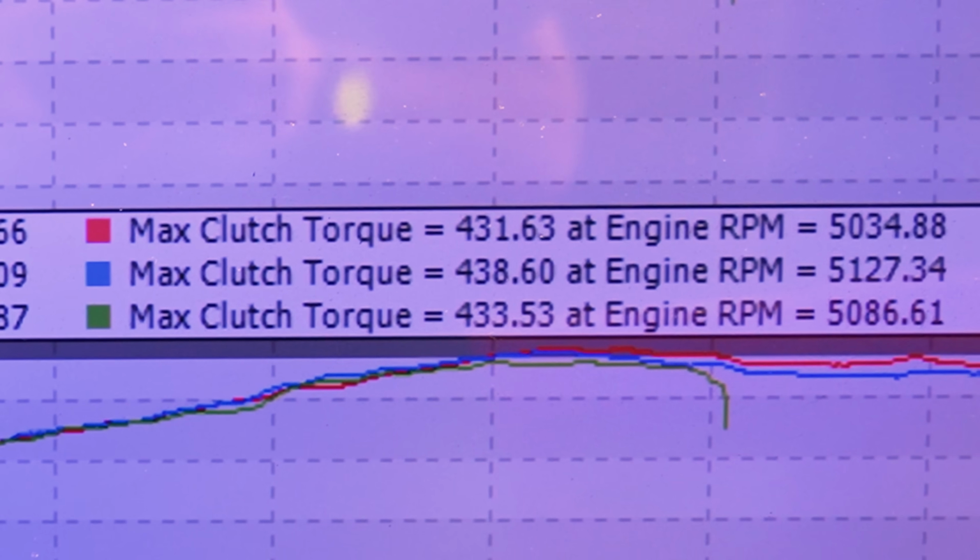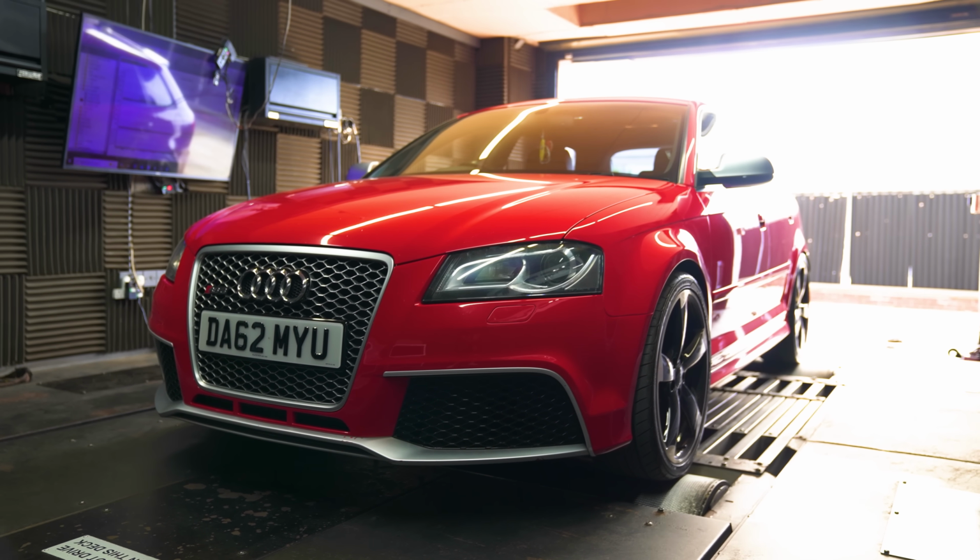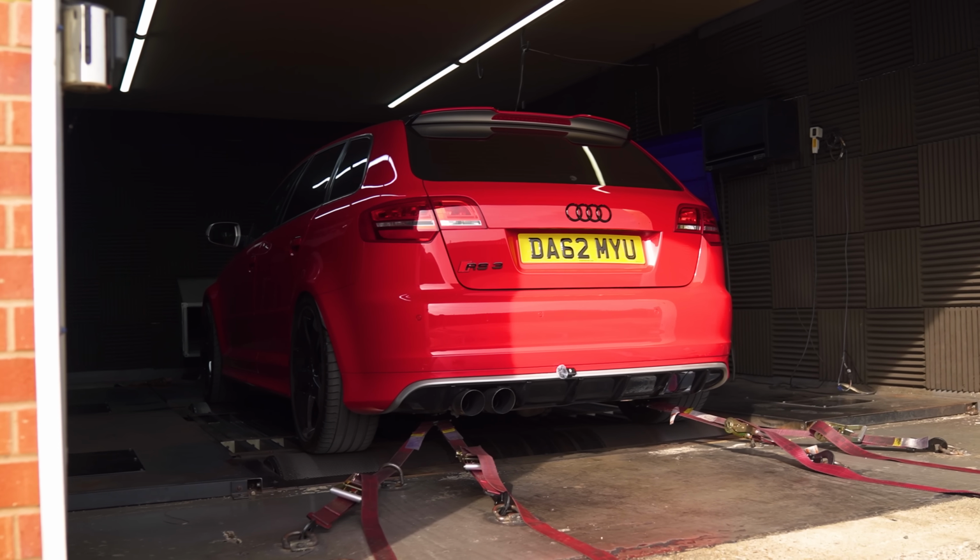Well, it did 431, 438, but the torque is easy to make even on an engine that doesn't run well, because that's basically your peak boost that it runs coming on, and that will give you the torque figure. So this car was producing about 12 Newton meters less than the 450 Audi claimed, which isn't terrible.